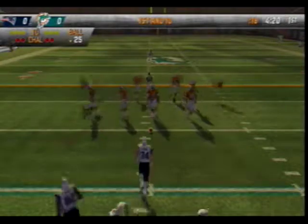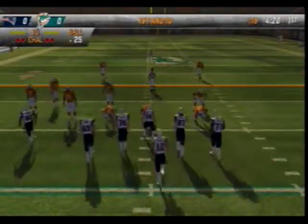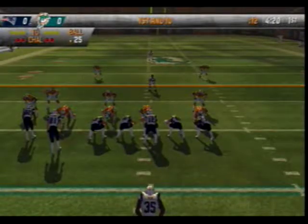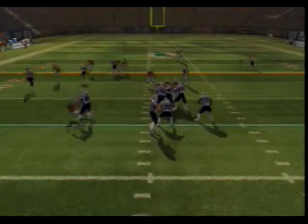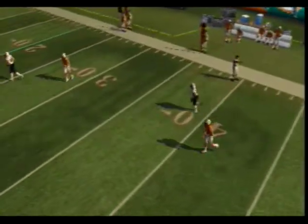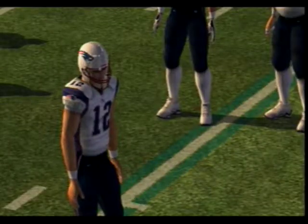It's first and 10. Ball on the 25-yard line. The Dolphins come out of a nickel package. Throws it. Ooh, nearly picked off. Schmidt was the one they were trying to get the ball to. Ram was there on the coverage.